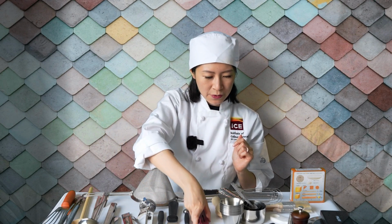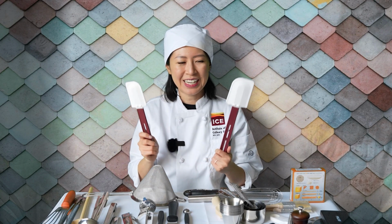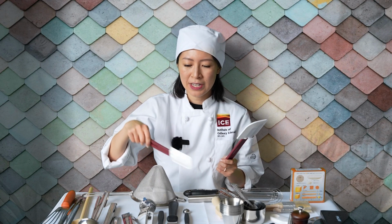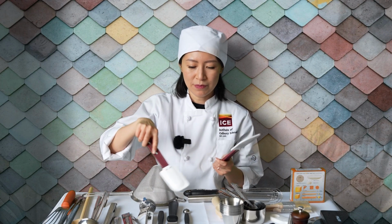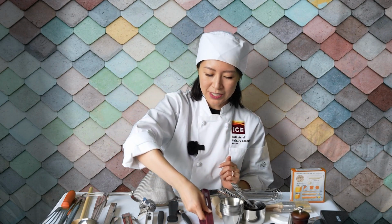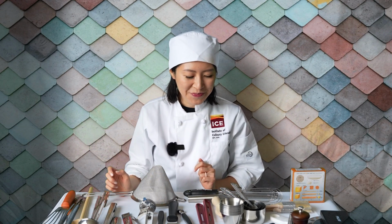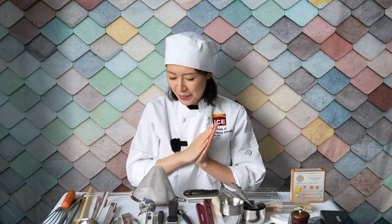All right, so in terms of more spatulas, this is a heat resistant or high heat spatula, so you can use this when you're cooking in your saute pan or in whatever pot you need to, you know, stir things around. You can use these high heat spatulas. I have this just every day, just as a non-chef, so you're probably familiar with it. Okay, so I think I went through all the spatulas.